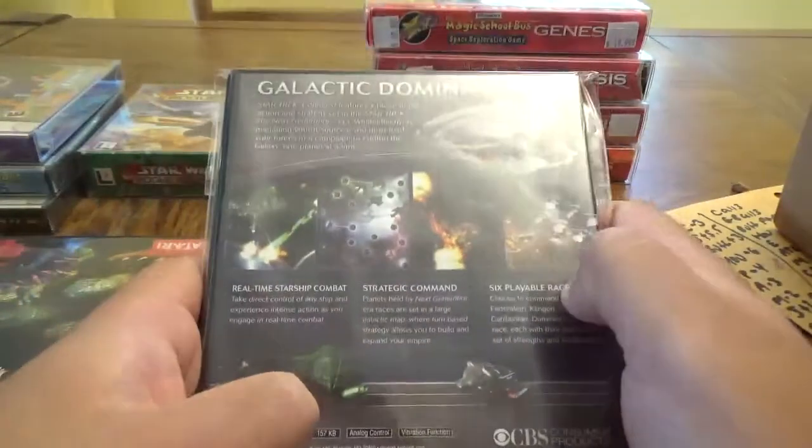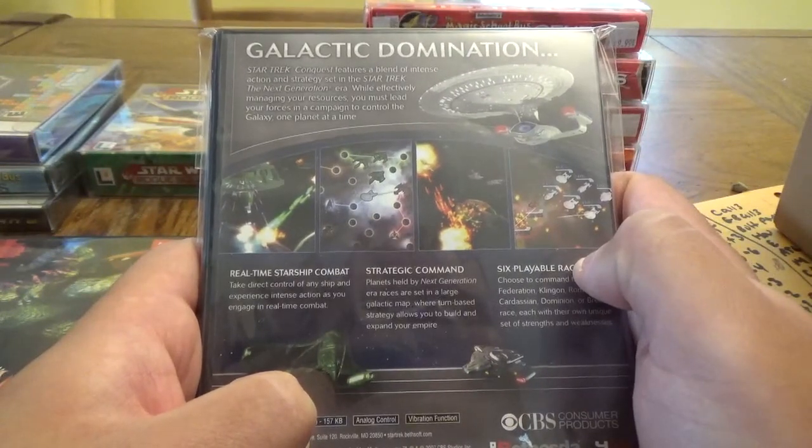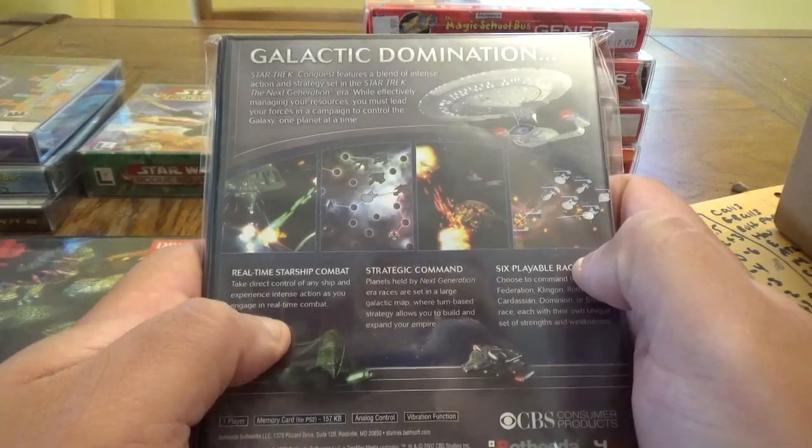Galactic Domination. Star Trek Conquest features a blend of intense action and strategy set in the Star Trek The Next Generation era. While effectively managing your resources, you must lead your forces in a campaign to control the galaxy one planet at a time. You have real-time starship combat.